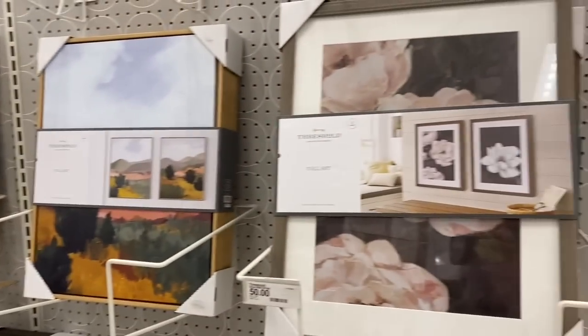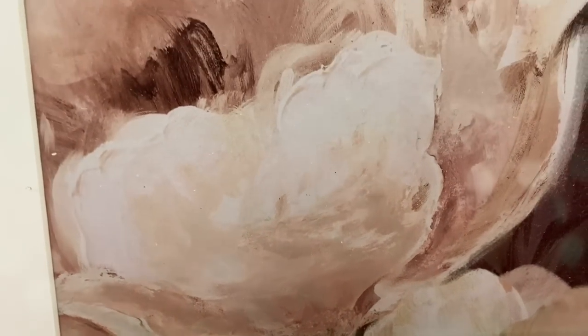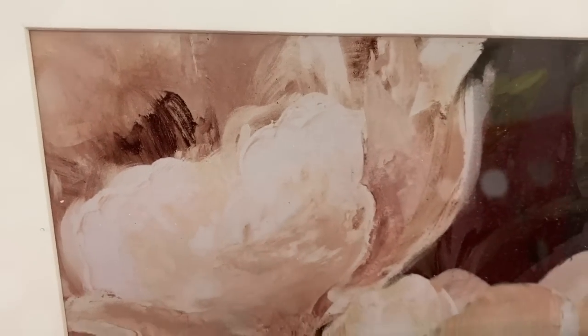I did go ahead and decide on this floral print. I love that beautiful soft pink color. So I'm really excited to begin with this one. We'll go ahead, pick this up, and look around for things to go with it.